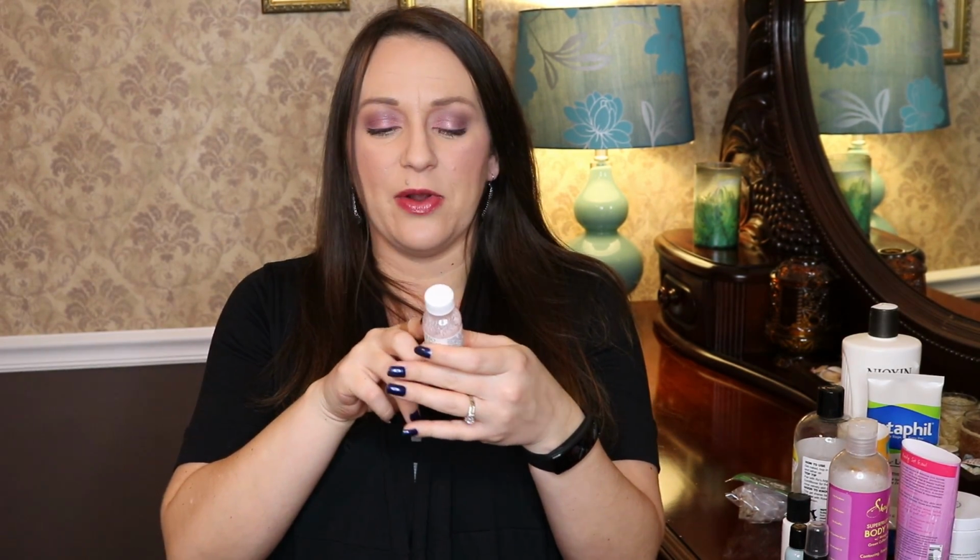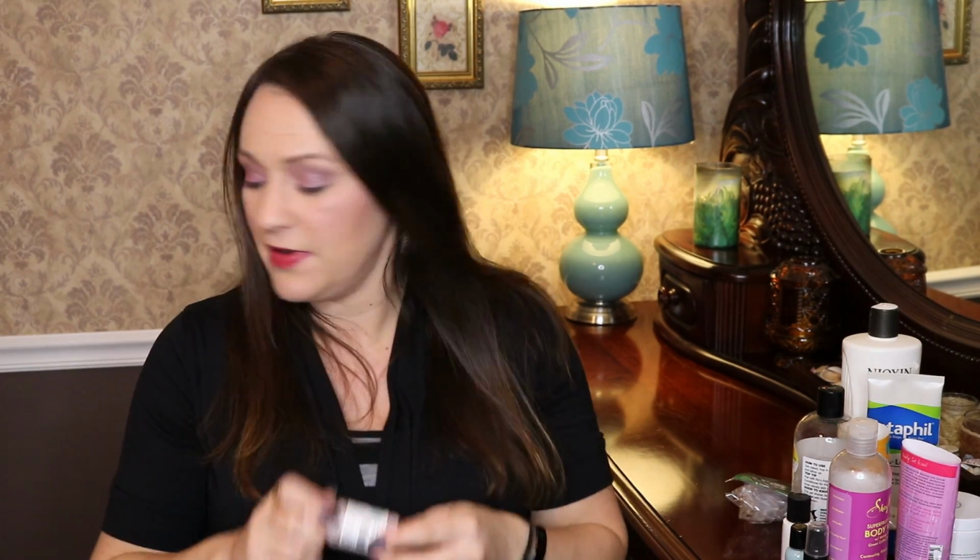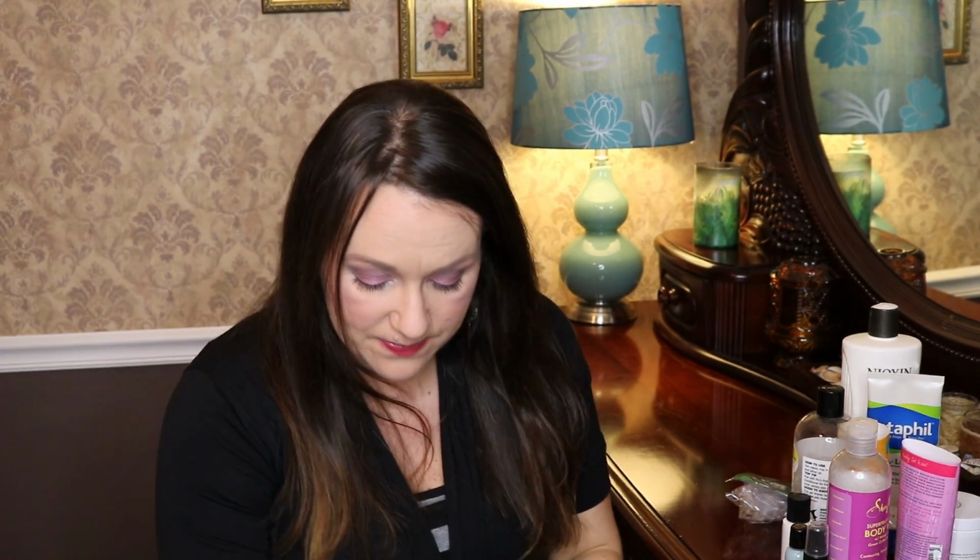That's the isopropyl alcohol in here. It sits on the top, and then all the other stuff kind of settles down at the bottom. So yeah, I'm still using it, but I do really like this. Seems to work well on some of the types of bumps that I get on my face. So yeah.